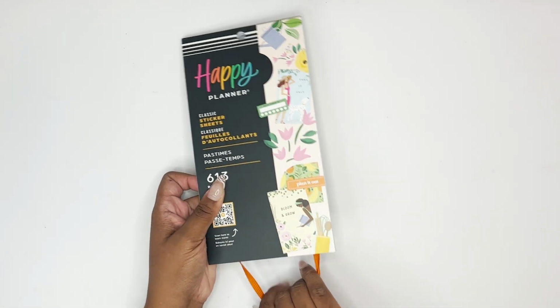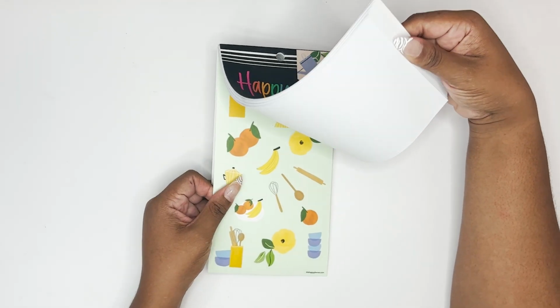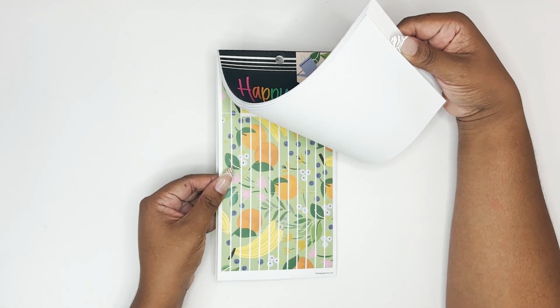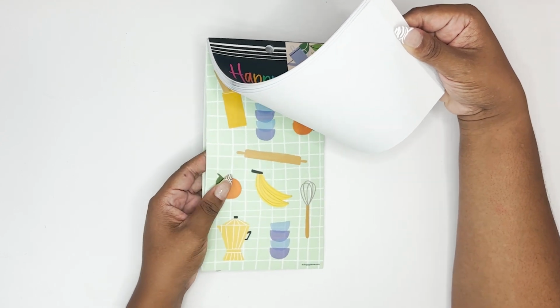Okay, I've got 3 more. Let's talk about this one. So Pastimes, which I thought was interesting. It's actually super cute. It has a lot of whimsical type things, you know, little sets, cooking.